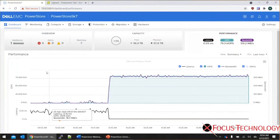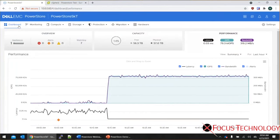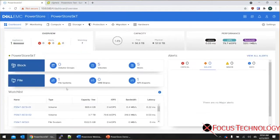But here it is. This is right from the dashboard. You can quickly see some different things. You get a quick view of what your overview is looking like. Any type of alerts, obviously, what your capacity is. You can see that we put a tremendous amount of data on it, but the thing's deduping down like crazy. And you can see your performance. Right now I'm generating 80,000 IOPS, and the thing's just running at 3 microseconds, which is phenomenal. And it's about 320 megabytes per second of bandwidth it's throwing out there. You can see that's real time, so you can click on it.